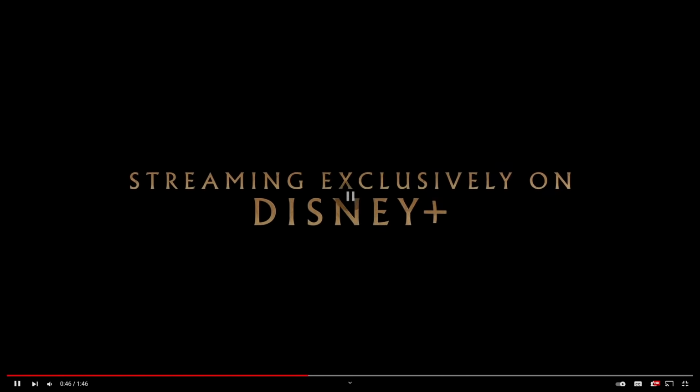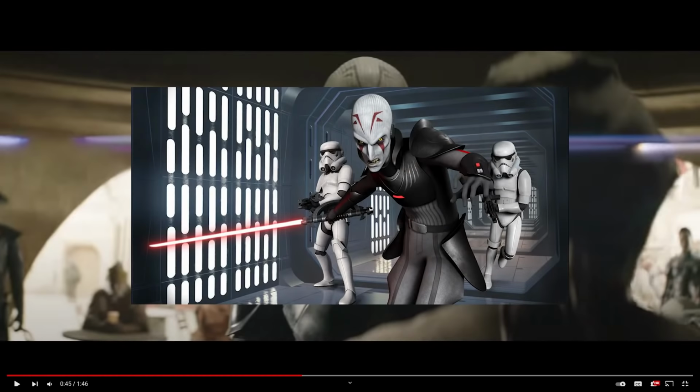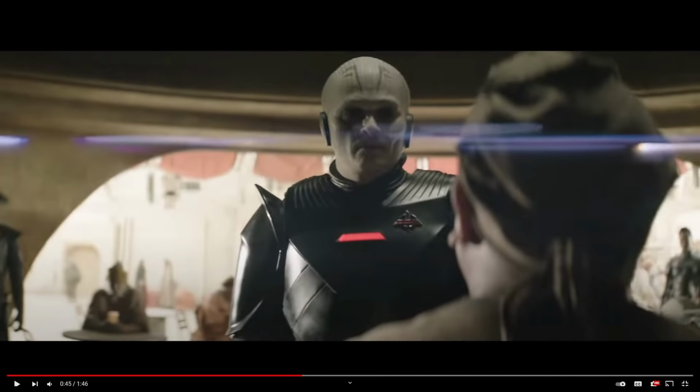Now we get a shot here of the Grand Inquisitor speaking to somebody. And of course, the Grand Inquisitor was featured in Star Wars Rebels. So if you missed Star Wars Rebels, I really suggest you go back and watch it. It is an amazing animated series. I know that some people might not gravitate towards animated series as much as I do and other fans do, but you should definitely watch Star Wars Rebels. It gets absolutely incredible, especially later on with its later seasons.